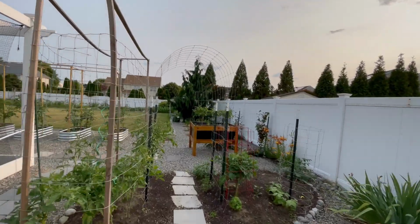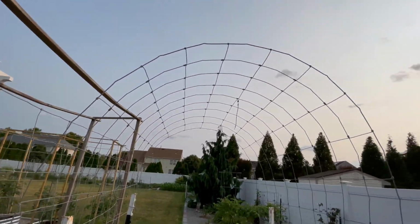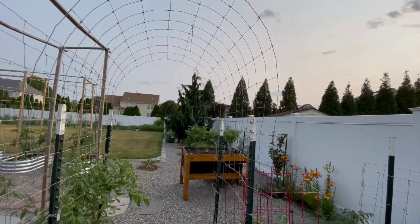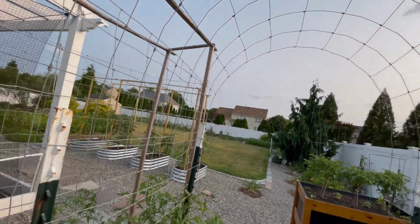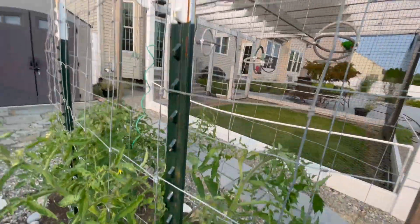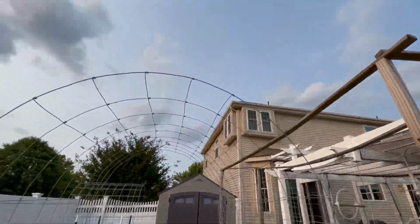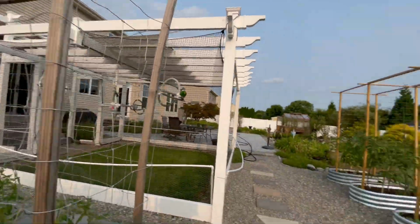I'm just going to point out to you, this arch here, like I said, is made from hog panel. So it does go up and arch the same way as the cattle panel. We did a video about this. It's just a little bit more flimsy, but it's great for climbing tomatoes and lighter weight items. So I do still recommend the arched hog panel. It comes in really, really handy.